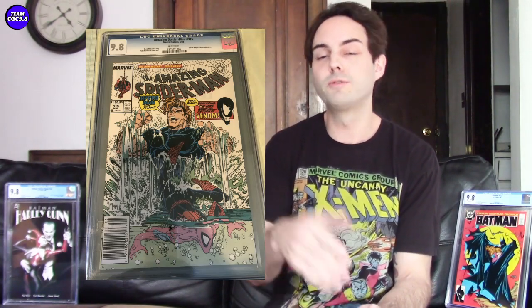Next one here, an Amazing Spider-Man number 315, but in the newsstand. Actually, I saw one sell in the direct too, so it's a good little case study on how much the direct goes for and how much the newsstand goes for during the late 80s, when newsstands were really rare. So the newsstands go for a lot more during the late 80s and early 90s than the early 80s. Amazing Spider-Man 315 in the newsstand going for $399.95, all right, $399.99, so $400 we'll call it.